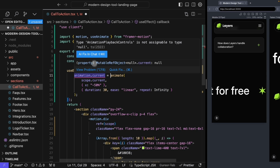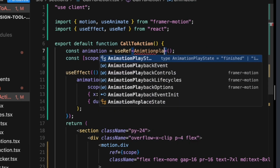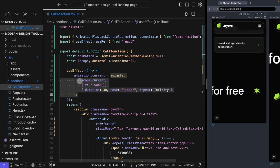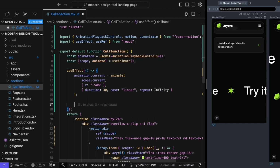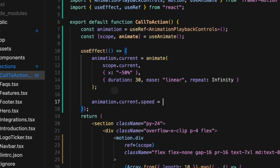And it doesn't like the fact that we have this animation playback controls not assignable to our ref. So we just need to tell this ref that it could be animation playback controls from Framer Motion, and that fixes our type error. So now when the animation function runs, it's going to give us back this animation as a variable that we can then use to change the animation dynamically based on what we want to do. So in order to just test that out real quick, what we can do is we can say animation.current.speed is equal to 0.5 or 1/2, and then hit save.